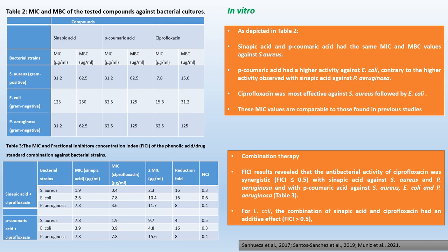Following the in silico results, the in vitro results, as depicted in Table 2, show that sinapic acid and p-coumaric acid had the same MIC and MBC values against S. aureus. However, p-coumaric acid had a higher activity against E. coli, contrary to the higher activity observed with sinapic acid against P. aeruginosa. Ciprofloxacin was most effective against S. aureus followed by E. coli.